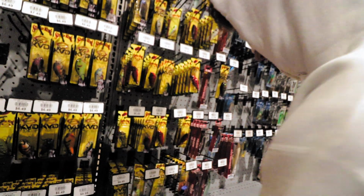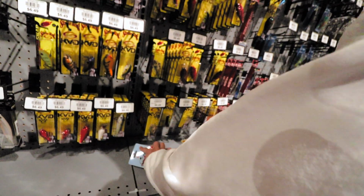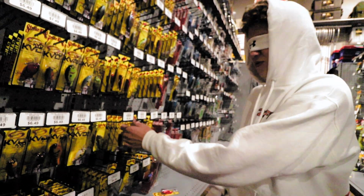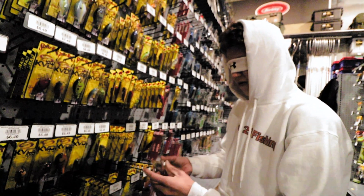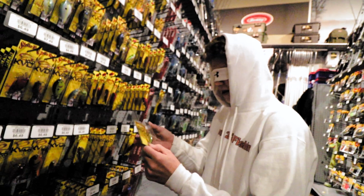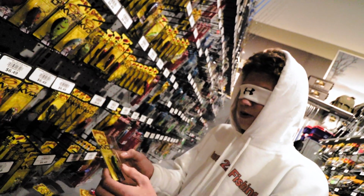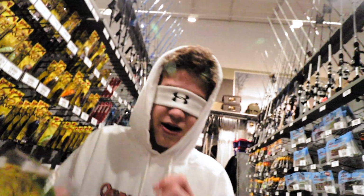Let's see. What's this? That's not even on a rack, so I don't know the price of that one. Probably like $5. Oh. Okay, let's see here. Actually, let's not see here. Let's choose here. Here, how much is this? $6.49. It sounds like a crankbait. I'm guessing that's what it is, so I don't know what color it is though, or what brand, so I'm gonna go ahead and choose this one. Okay. So let's see what we got.